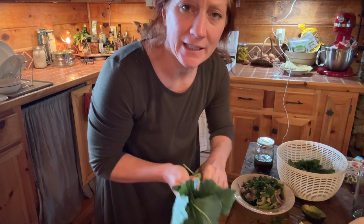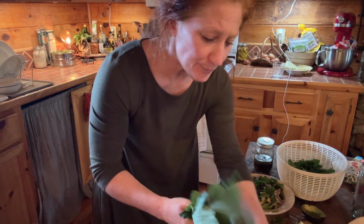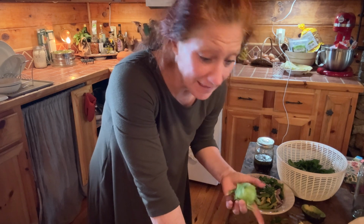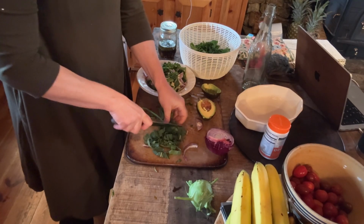Actually, I may cut them up and eat the greens later. I'm gonna add them to my bowl of greens here. And then this, I'm just gonna slice this, marinate it in the dressing, and cook it with the tofu.